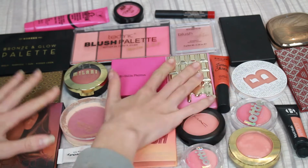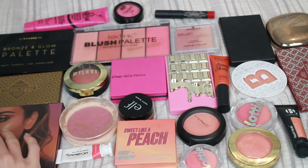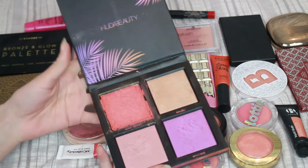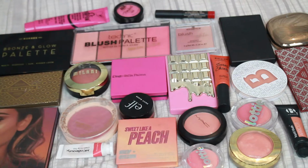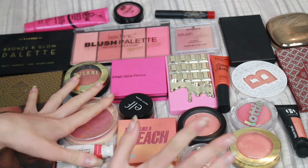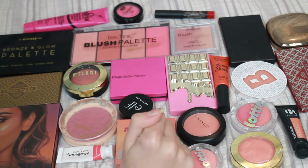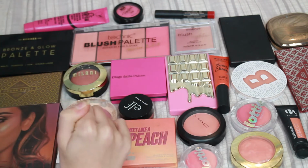So I have all my blushes here. It's a lot. We have 26 different blush products. I'm counting things like this as one product, even though there are 3 blushes in here, just to make things a tiny bit easier for myself. But these are all the blushes that we are going to be ranking today, all the blushes in my collection. I'm so excited to rank them all, show you all what I love, what I don't love. It's just going to be fun.